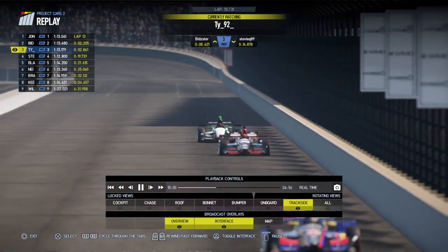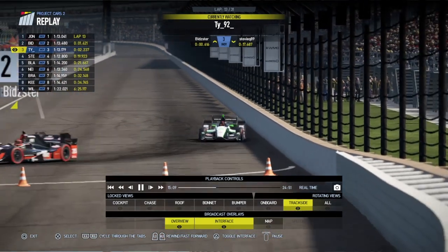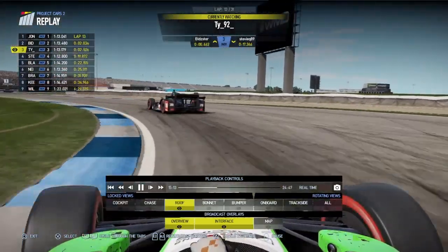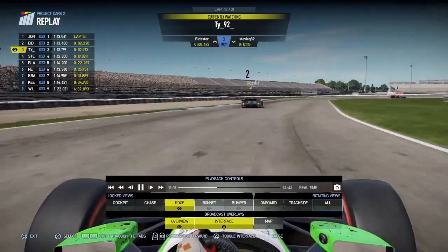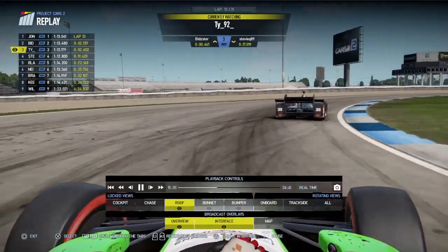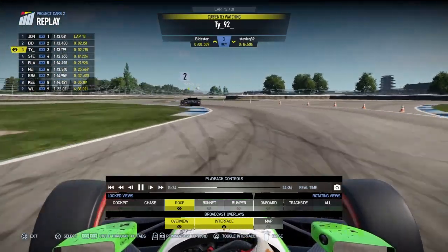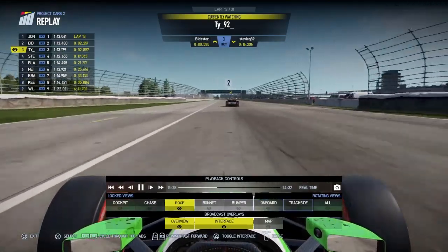As we go down to the first corner, Johnny's already there, and we can see Bidzster on the brakes with TY behind. Let's have a little onboard shot from TY here. TY's on the controller, and he does very well for the controller. I have to admit, he does a very good job on that, because Project Cars is a very, very hard game to play with the controller. But TY just makes it look absolutely effortless as they go down the straight.